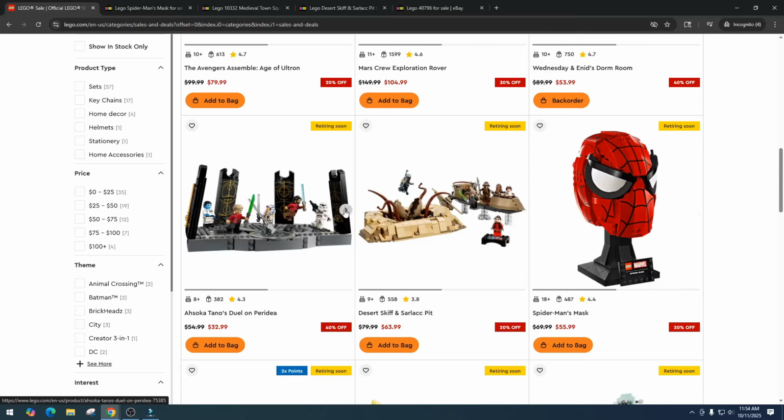The minifigures on this are doing amazing, so watching that one. We got the Desert Skiff and Sarlacc Pit, $63.99, 20% off. I think Target has this for around $50. I like this set. We got the Spider-Man mask.